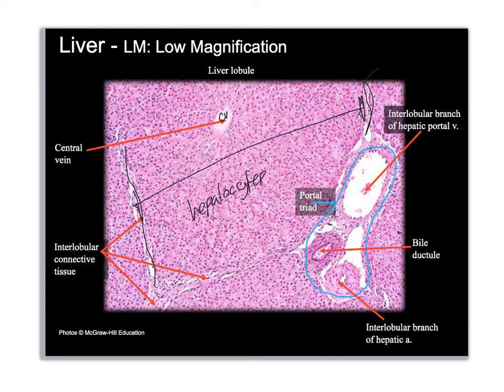Now, in between all of these lobes, you have a really nice view of the portal triads, and you can see the vein and the artery. So notice the thin walls of the vein. That's telling you it's a vein. But right here, if you remember back from when we studied this, the tunica media is much larger on the arteries, so the hepatic artery is very distinguishable from the hepatic portal vein. And then the thing that doesn't look like an artery or a vein, that's your ductule.